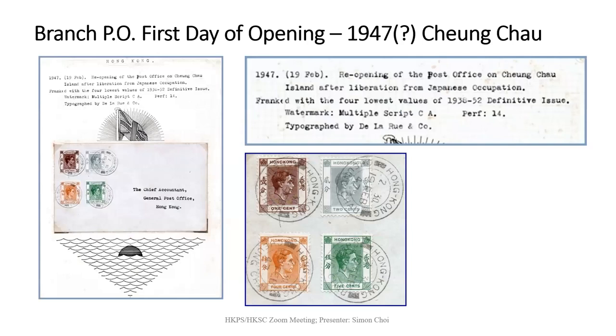Okay. This is quite controversial. I shared this information with John, Richard, etc. And then John Tang said that this is wrong information because the date is 19th of February 1947. It's even used by CPA and also used by Hong Kong PO. In fact, I got this sheet with the cover many years ago, and I'm not sure whether it was the actual opening day.